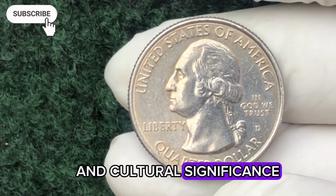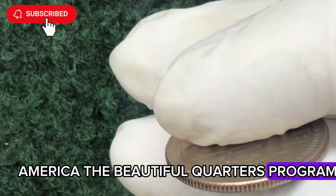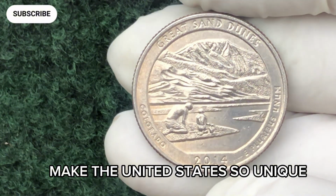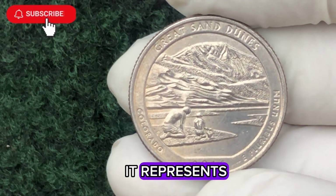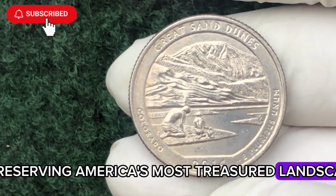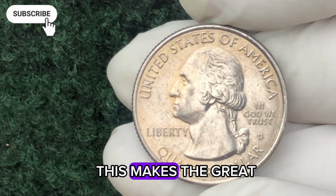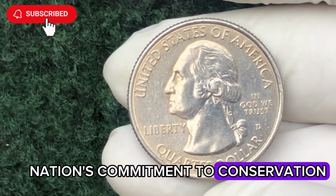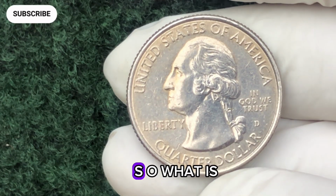historical and cultural significance. As part of the America the Beautiful Quarters program, it highlights the natural wonders that make the United States so unique. The coin represents more than just the park. It represents the broader theme of preserving America's most treasured landscapes for future generations. For coin collectors, this makes the Great Sand Dunes quarter a symbol of the nation's commitment to conservation and the protection of its most precious natural resources.